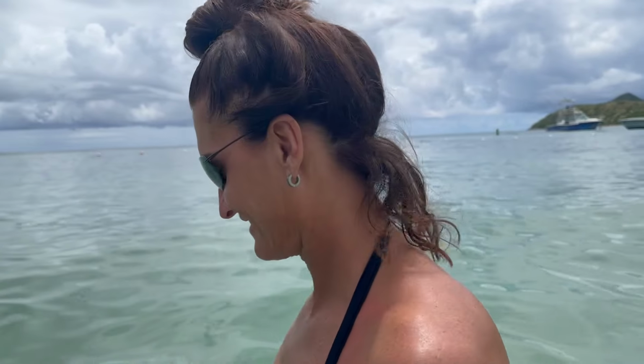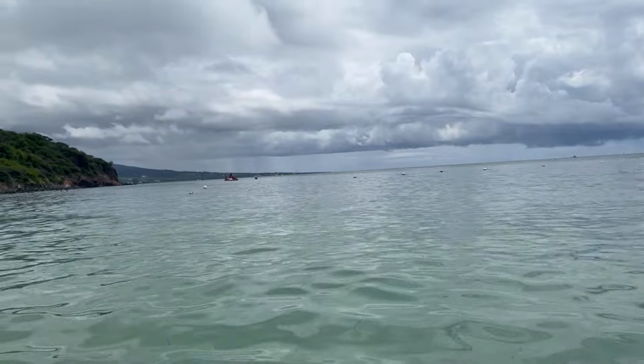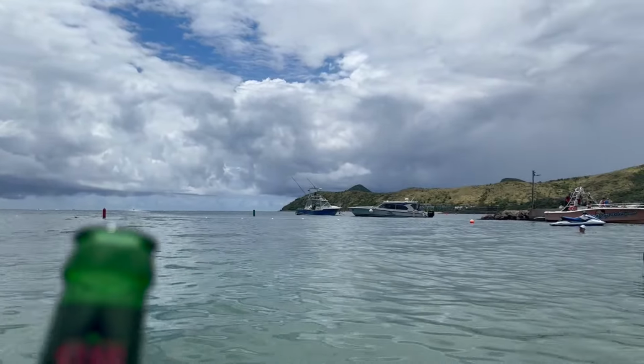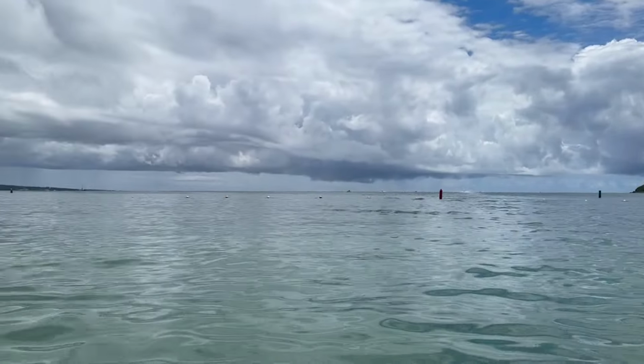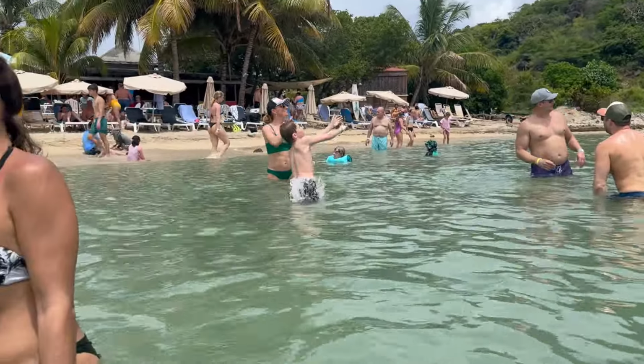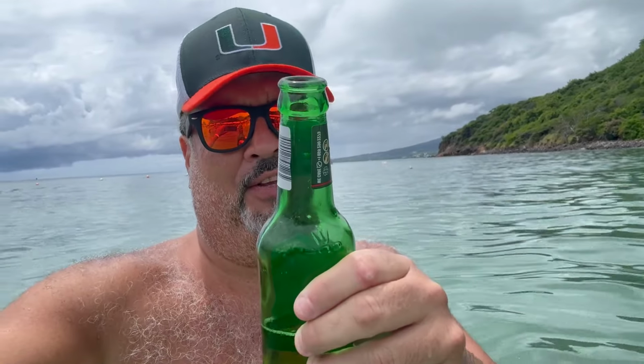Welcome to Cockshell Beach, St. Kitts. Nevis is right over there. And these boats will ferry you to and from. Rain or shine, Florida Outdoor Adventures, always working for you guys.